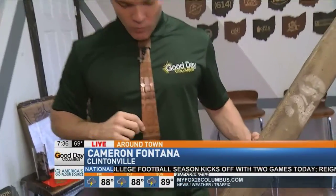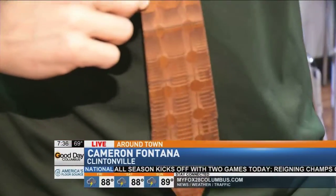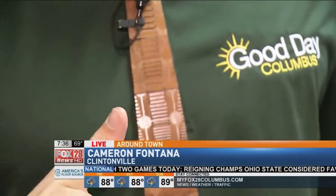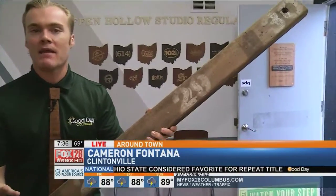Hey, good morning, Pete. I know you'll appreciate this because I am wearing what Alex made. This is a wooden tie. How sweet is this? That's awesome. We're going to get to this because this is one of the amazing things that he makes out of, obviously, wood. And what we're focusing on today is Buckeyes are playing Monday.